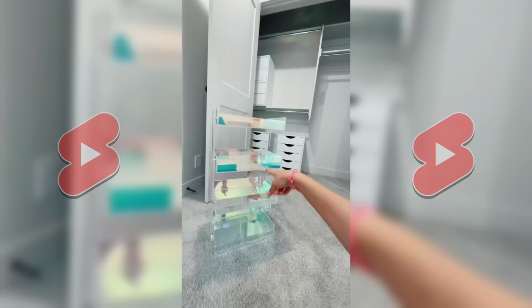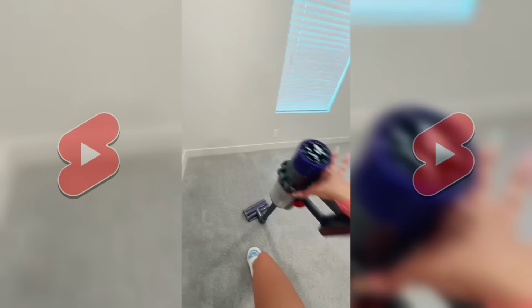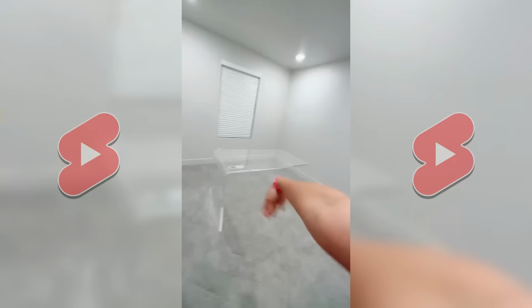This always happens to me. I was trying to save my laptop with it and now it's stuck. Got it. Found this at HomeGoods. It's so pretty. I don't know what I'm gonna use it for, but it's going up here. Ta-da! So pretty. Okay, and this is my new desk. I got it from CB2. It is my dream desk.